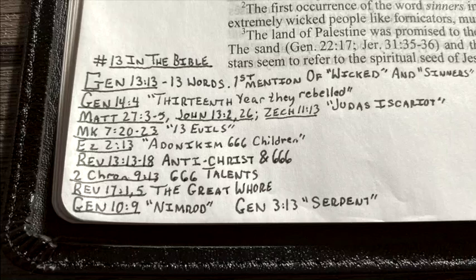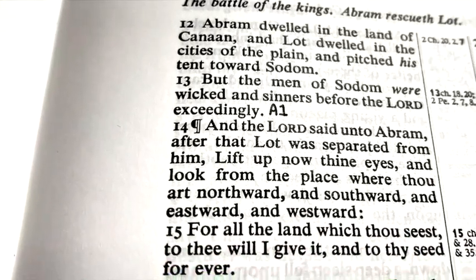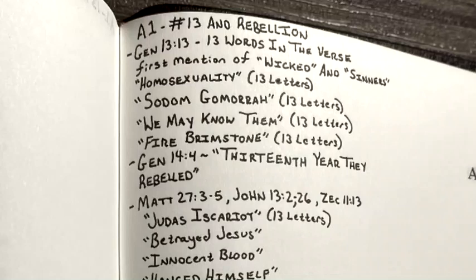But then in my new wide margin Bible, I put the notes in the back. And you'll see that in this new one, it has a whole bunch of spaces for notes in the back. And it's even labeled A, B, C, D. And what I did was, I put it in a section that I labeled A1. So I went back to Genesis 13:13, and next to that verse, I put A1. That way, when I go to that verse, I can just simply go to the back and note that it's in section A1. That way, I have all those notes there. That way, I'll always have them with me. I don't have to go looking for them. I just know that they're always there.